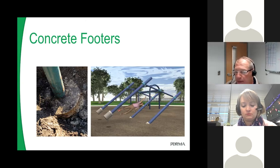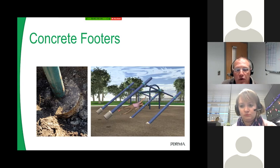but also best practices might include looking at, as the playground is being installed, making sure that someone within your organization is looking at the footing, looking at the pour to make sure that what your specifications are being covered, to make sure that there are no cracks or problems initially before they're being covered up with either loose fill or unitary coverings for surfacing.